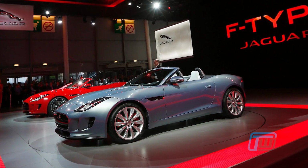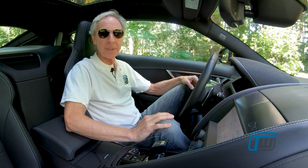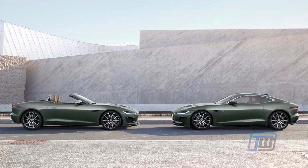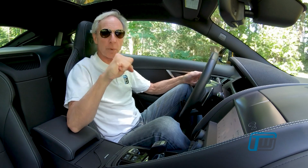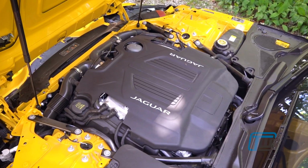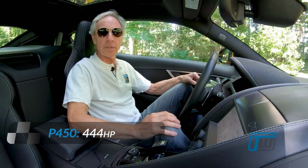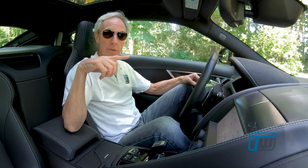Jaguar launched the F-Type in 2014 and gave it a significant facelift in 2021. The coupe and convertible are stunning cars. Jaguar wants their 2-door sports cars to be just that, real sports cars. So no more 4-cylinder or 6-cylinder engines, only V8s. The P450 has 444 horsepower and is available in either rear-wheel drive or all-wheel drive.